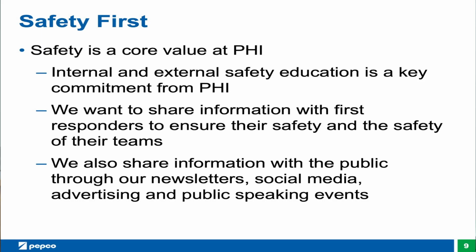And that is why safety is a core value throughout the utility industry, not just at PHI, Pepco Holdings, or Exelon, or your utility, throughout the industry. We want to send all of our folks home at the end of the day just like everyone else. We want to share information with you and our first responders so that you can provide safety to your teams and take this information and learn from it. We also share this information with the public through social media, newsletters, and advertising, as well as public speaking events such as this.